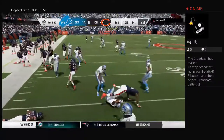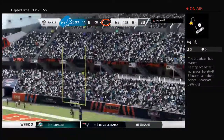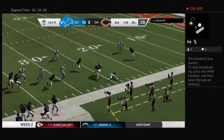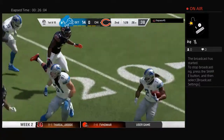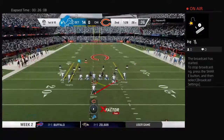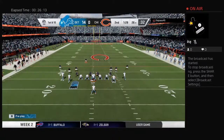Shedding the tackle. A good return there, call it 13 yards. And the offense will take over with a new set of downs. The Lions offense ready to kick off their next drive. Still more than a minute to go, so there is time if they want to mount something here.